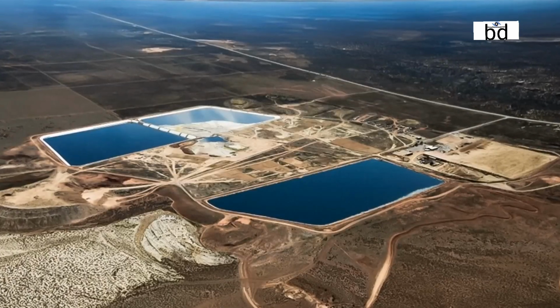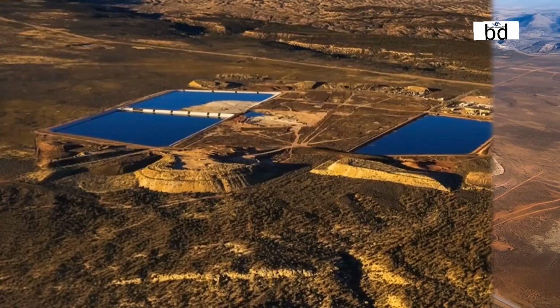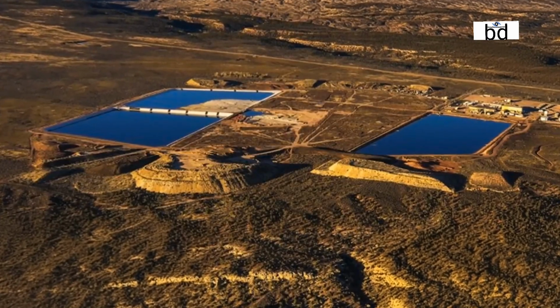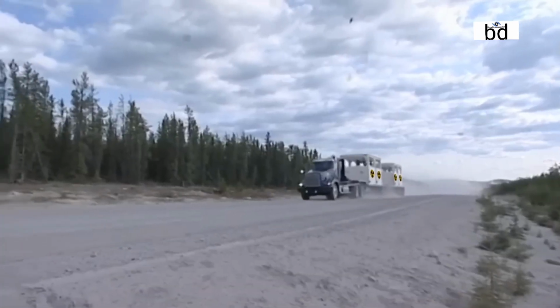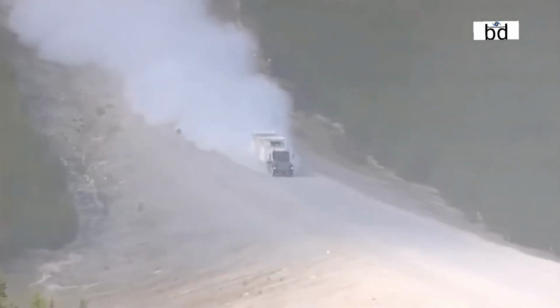This is how it looks. Same pond, only bigger. The situation with the number of trucks is quite unclear. If there were only 130 in total, that might be acceptable. But if there were 130 during a specific period, the problem could be much more serious than it initially seems.